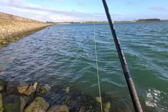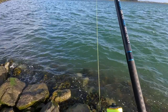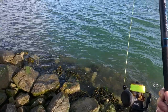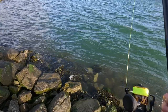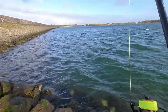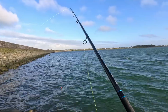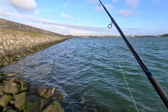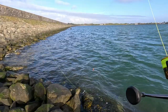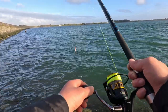I'm fishing about 3 to 4 foot depth on the rig, because it's not shallow. I don't think it's shallow here, but as it is low tide, probably about 6 foot deep right now. No, unfortunately it's too windy. The float's way too close in now, as you can see. Not picked the right date for this sort of fishing.